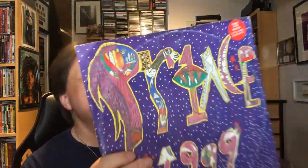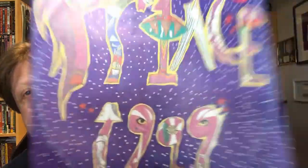Ooh, nearly. Very flexible vinyl, I've just discovered, thankfully. And then the next one, I haven't got this version of on 12 inch. I have a 1999 12 inch, but it's the 1998 reissue, which has the same track listing, but this is the... No, it hasn't got the same track listing, because this is the 1984 reissue of 1999, backed with Little Red Corvette.